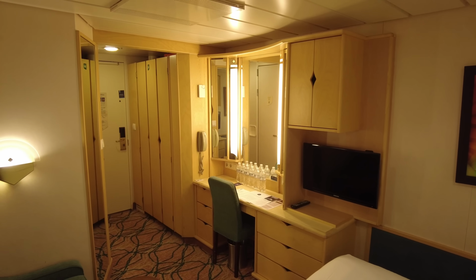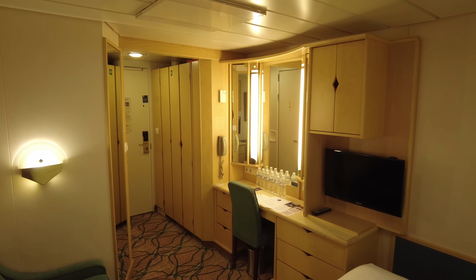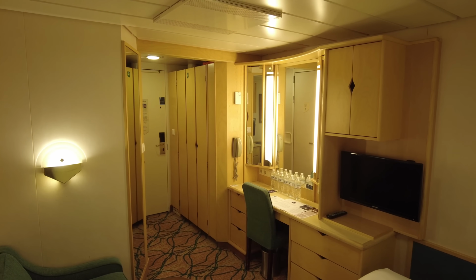Two inside cabins, as opposed to one balcony cabin, may end up being cheaper or around the same price, but give you significantly more living space.